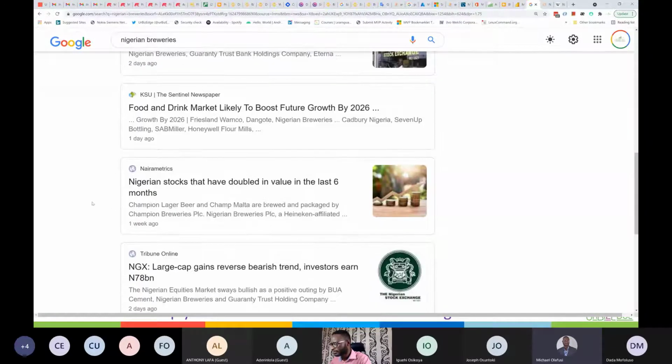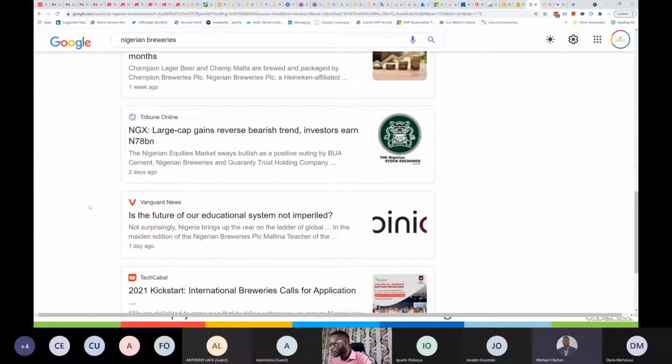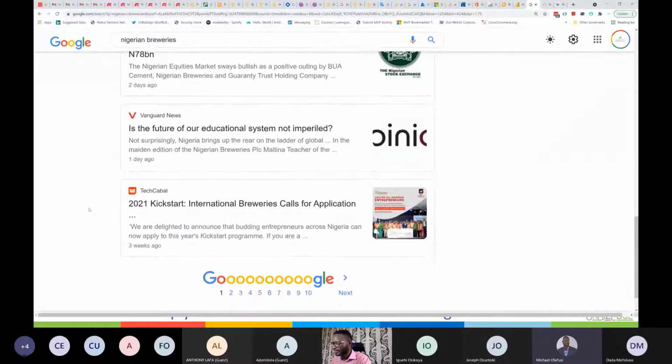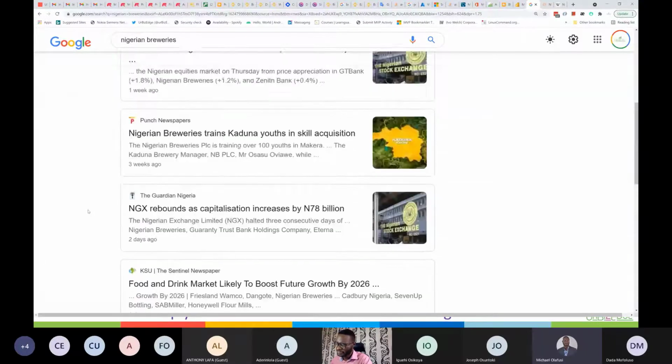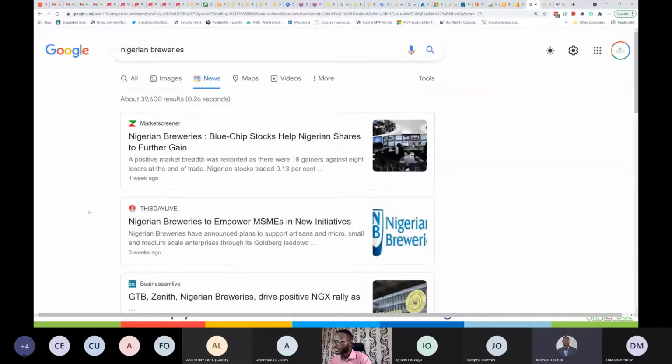So I'm looking at Nigerian Breweries. I'm not noticing anything bad. Neutral is good. When you see things that look good, that's neutral, because naturally companies will post news that are good. So when you see news that are good, it doesn't mean that it's a plus. It just means that's the baseline. It's when you see news that are negative that you want to give that more concern.